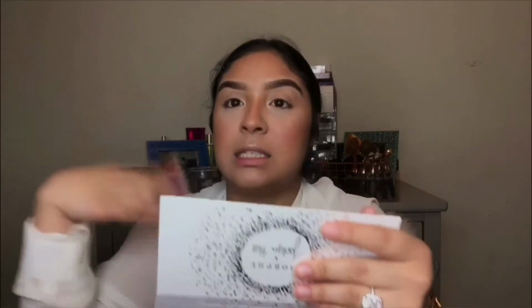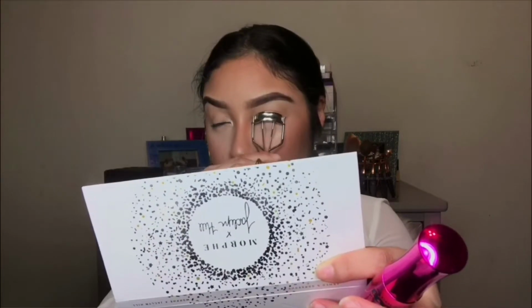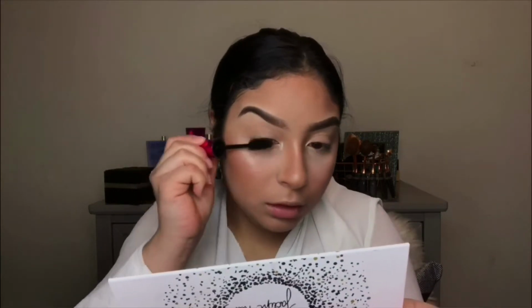So what you can do is apply some mascara and be out. But you know me, I like super intense lashes, so I'm just gonna put some mascara, prep my eyes for some lashes, and curl my lashes. I'm not wearing any eyeshadow whatsoever because we're going for a natural makeup look.